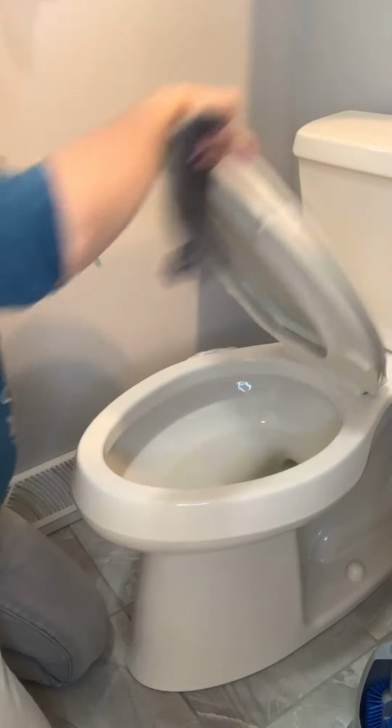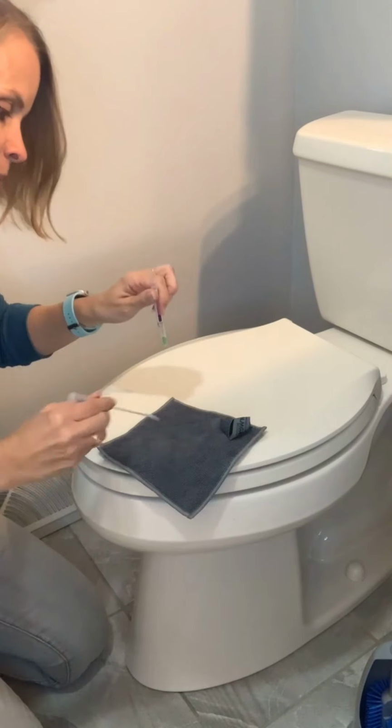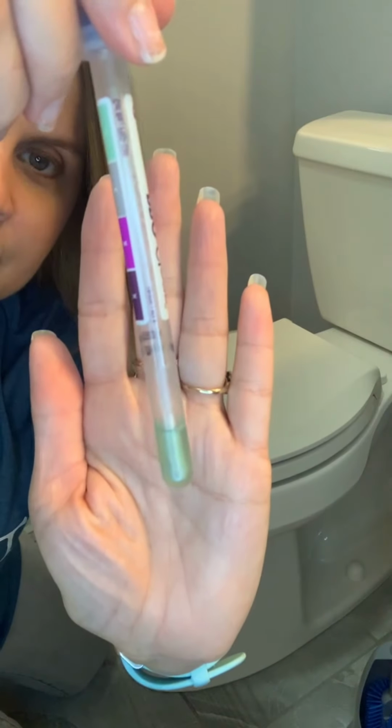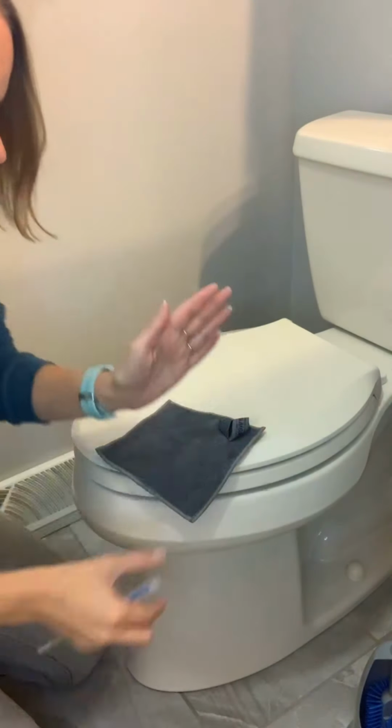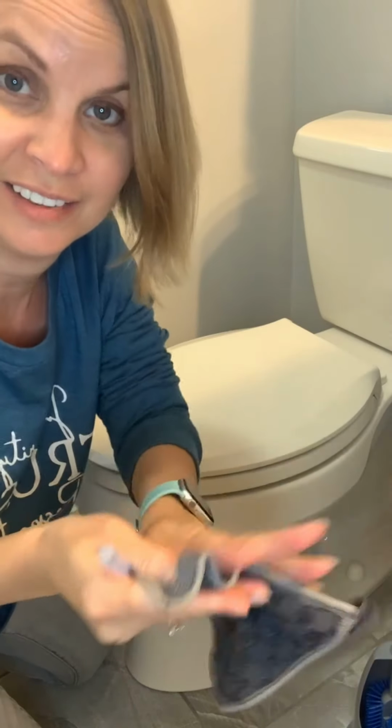And we're just gonna go one step further. I'm gonna rub it on the EnviroCloth. Green is clean, right? We're gonna just prove it. I use this in the toilet. Now I'm gonna wipe my hand on it. That's gross, right?